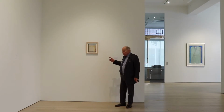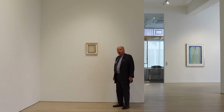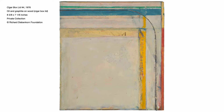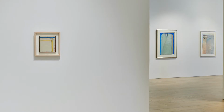On my right is a rather unique and rare example of Diebenkorn's Ocean Park series, and I think this is one of the great gems of our exhibition by virtue of it's so complete. It's small, but he did a series of these Ocean Park images on cigar boxes. He smoked cigars, he had some cigar boxes, and he used them for his format.